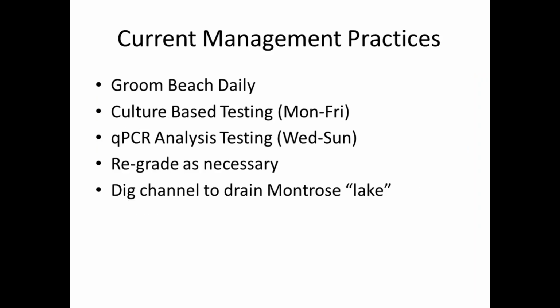This is how we currently manage it. We groom the beach daily before it opens, which allows the sun to bake the sand and remove some of the E. coli. We test for culture-based Monday through Friday, and we do weekends if there was an exceedance on Friday; if there's an exceedance on Saturday, we go out and test again. We also do qPCR Wednesday through Sunday, and we regrade the beach as necessary, which is quite often. We also dug a channel to drain the lake.